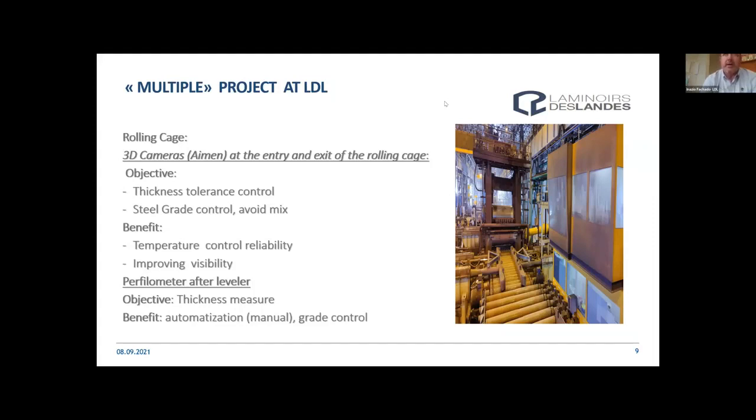Nowadays we have some Temposonic sensors, but it's always about how to calibrate the Temposonic. We have to check very often whether the Temposonic works properly or not. So with the cameras, we will be able to see if the Temposonic are right or not.